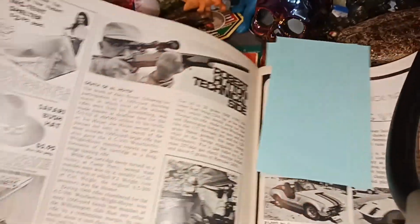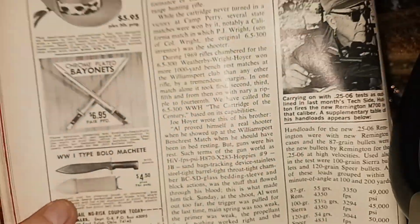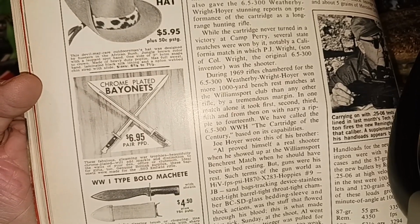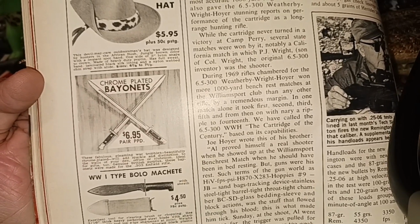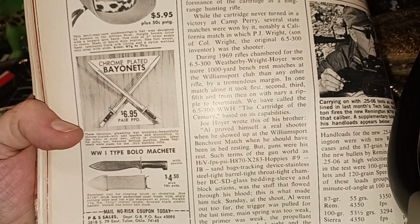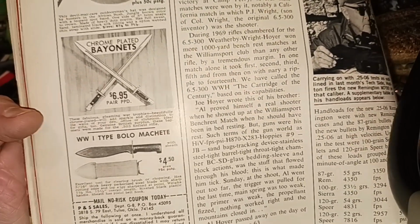And over here, oh yeah, look at this. Chrome-plated bayonets. $6.95 a pair, postage paid. These fabulous gleaming war trophies, beautifully chrome-plated, will add sparkle and distinction to your walls of your den, office, or club room. Ideal for gifts too. Genuine British surplus, these bayonets were made for the .303 Enfield rifle.